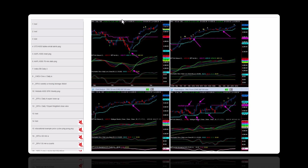Next, image number 14. Here's the 4 time frames we like to monitor. Again, you can see on the daily upper left how wide that moving average ribbon was at the bottom in October. The Mark 9 cycle support, everything was lined up there for a rally. We broke through those resistance cycles, which signaled a breakout. We've held the ATR on all these time frames, even the 78-minute.